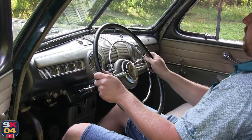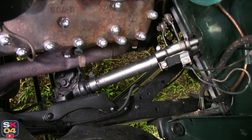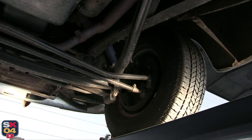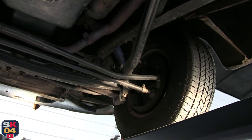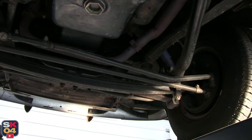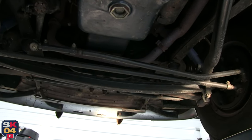Overall, I do like how the steering feels. It's a substantial feeling, and the large diameter steering wheel gives you extra leverage for turning. A powered steering system was not available on these cars. The full horn ring was exclusive to the Super Deluxe.